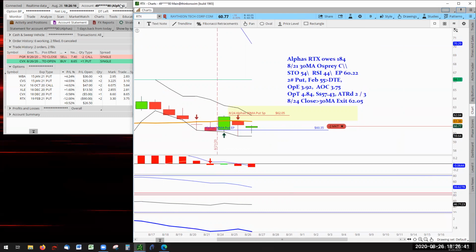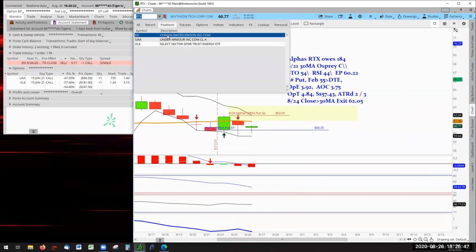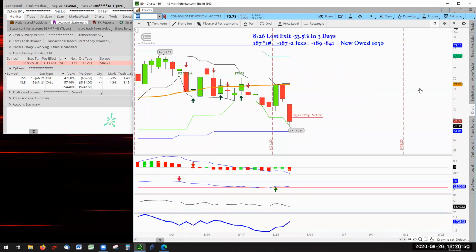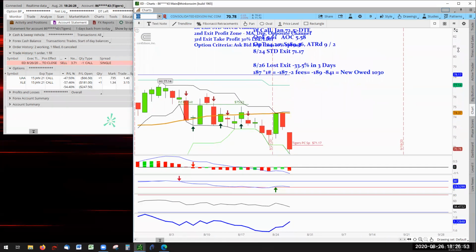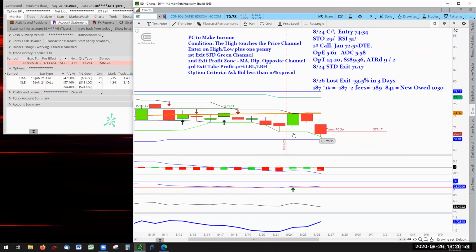Let's go over to the Tigers, and in the Tigers, we did have an exit. We had an exit on Edison. So Edison got stopped out today. Unfortunately, it was a loss for the Tigers. Let me zoom in a little closer, and there we are. Remember, our stop was based here on this green price channel, and price got taken out right there. The result was a 33.5% loss in 3 days. 187 on one contract, minus 187, minus $2 for the fee roundup, 189 for the loss, 841 to carry with a new O of 1030 now for Edison.